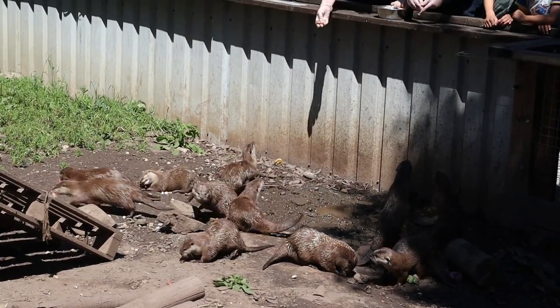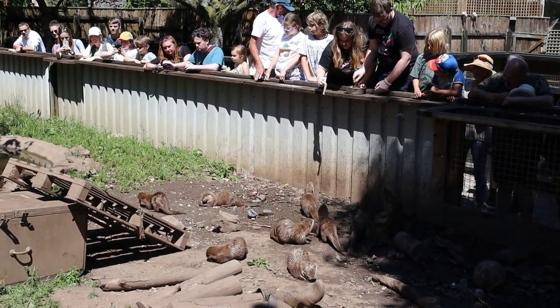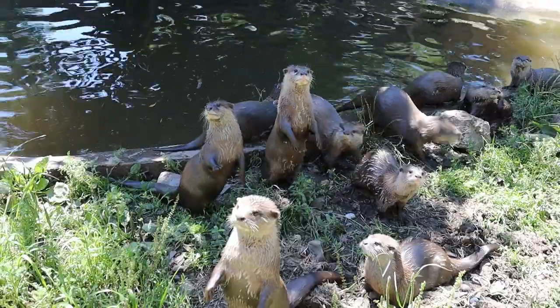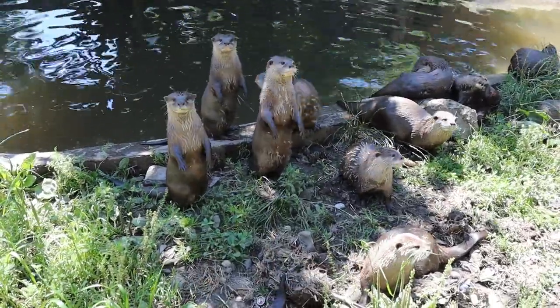They are the most popular and definitely the smallest and most sociable out of all 13 species. So you've got one of the things that come out because we're just doing the legs.